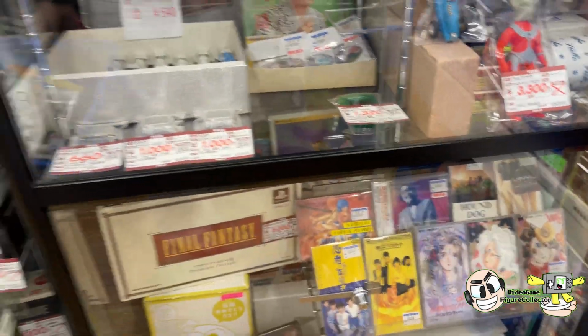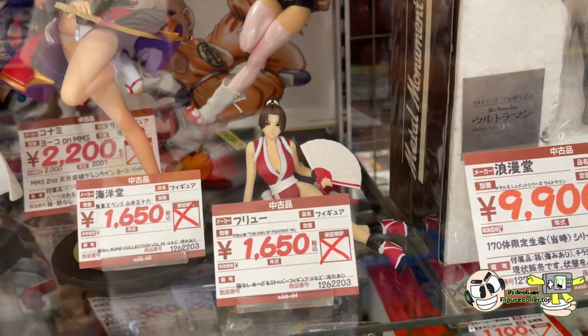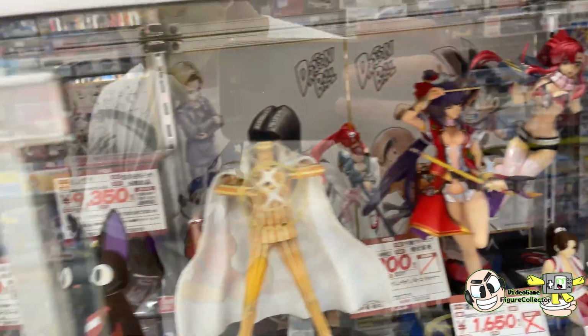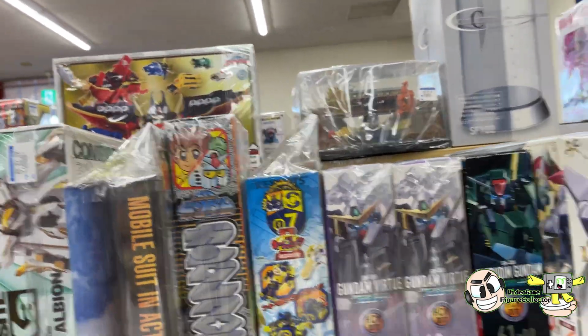So that's why I do love to check out. Oh, I actually have this, and I have been wanting to do a review and unboxing of that My Shiranu figure. Now that I have seen it, I'm actually a little more excited for it.